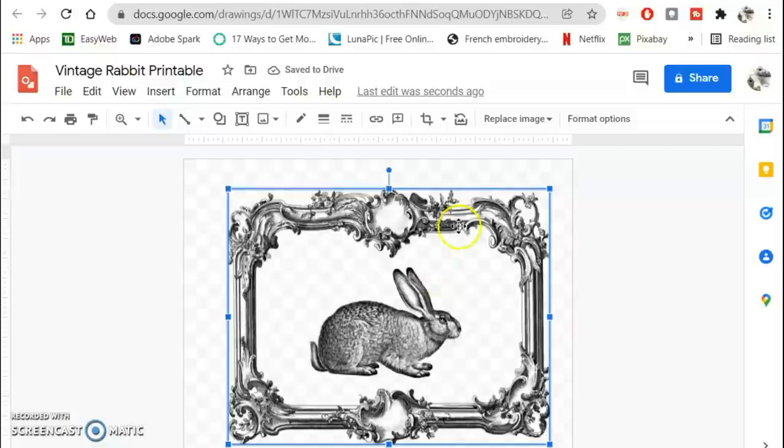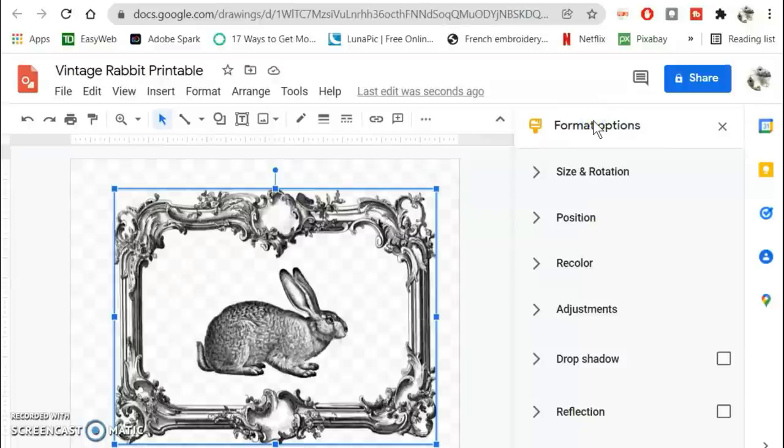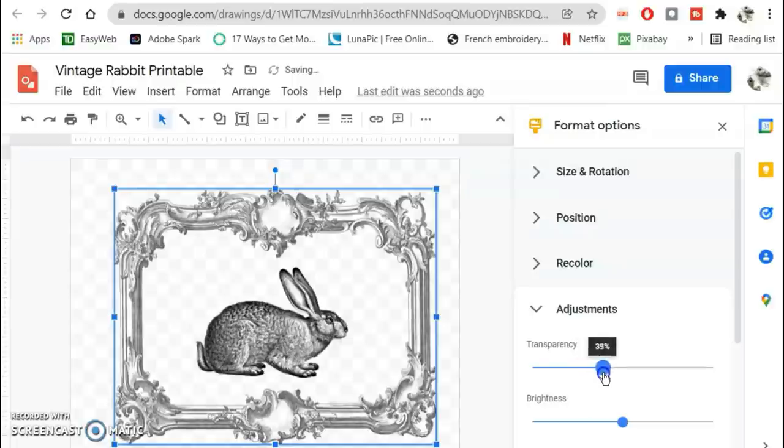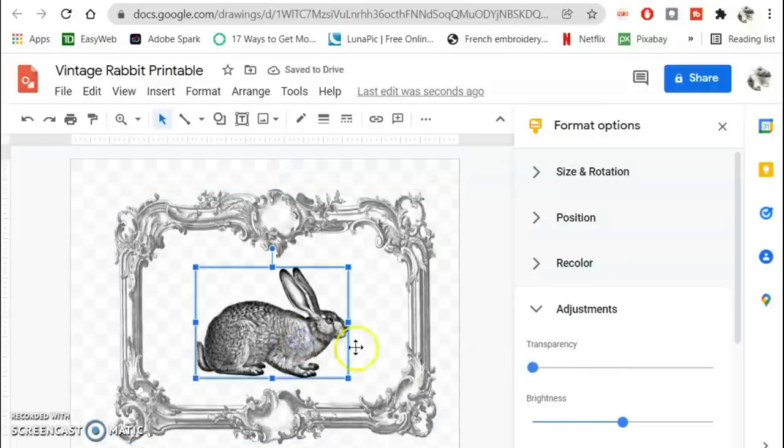Next, we're going to make some adjustments to the color of the frame. So click on Format Options and then move down to Adjustments. The first bar is transparency, and I want this frame to be a little bit lighter than the bunny. So I'm just going to keep moving up the button until I get it the color I want. So it's just a little bit grayer. I'm going to do the same thing with the bunny, but not as much.